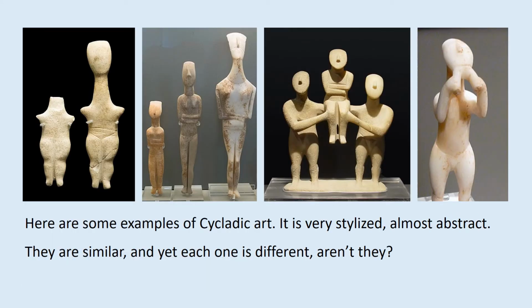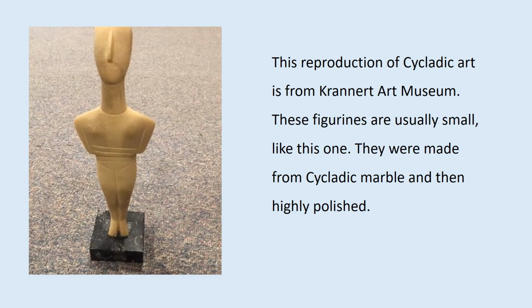Here are some examples of Cycladic art. It is very stylized, almost abstract. They are similar, and yet each one is different, aren't they? This reproduction of Cycladic art is from Krannert Art Museum.